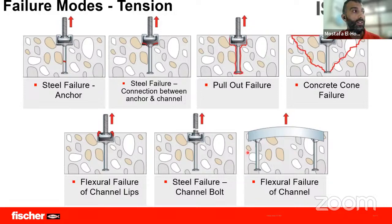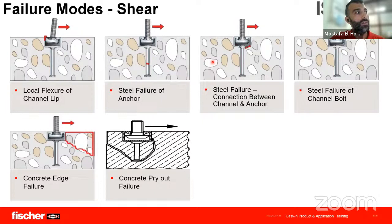The other failure modes are the same as for post-installed anchors, with only a few differences in the formula, and are related to concrete. For example, we have pullout failure and concrete cone failure. These failure modes mainly depend on how deep the casting channel is inside the concrete, which you call h effective, exactly like an anchor bolt, and also on the strength of the concrete and so on. These are the main failure modes you have to check when designing the casting channel under tension, and these are also the main failure modes when you design it under shear.